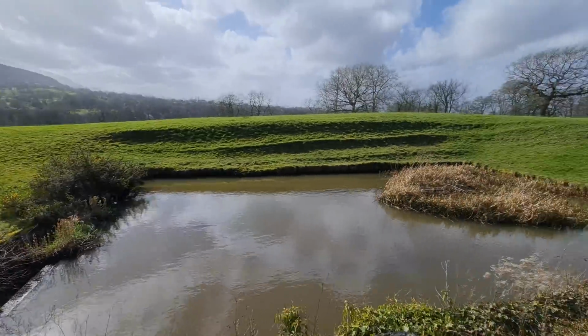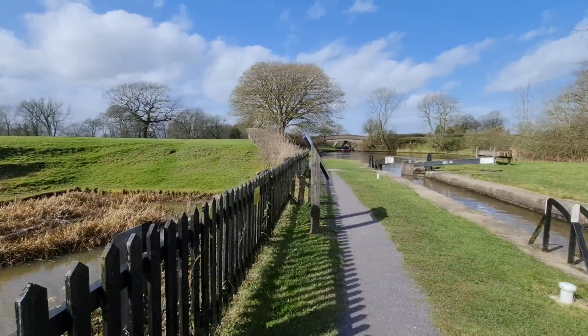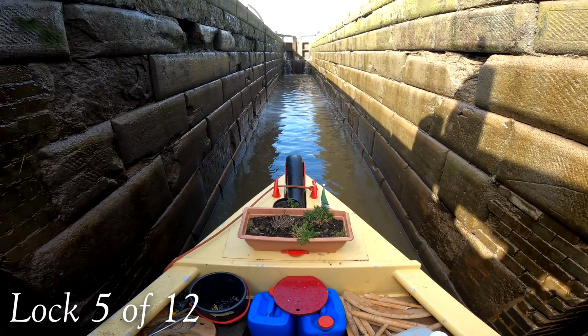As you can see, the flight used to have side ponds, but these have been out of use for so long that no one living has ever seen them working.